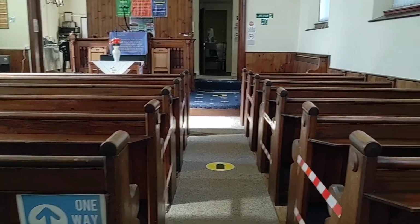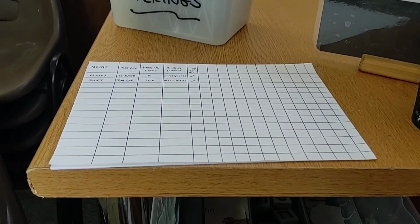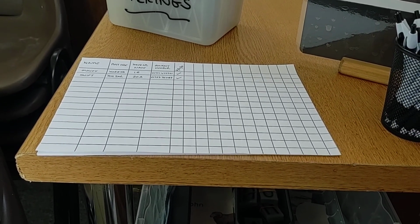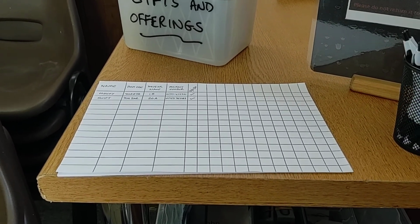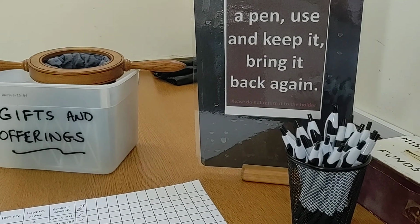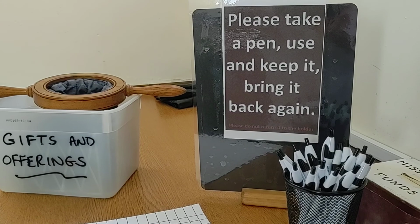But before you go that far, the first thing to do is to sign in. You will be aware that according to government stipulations, we must keep a record of your name and your visit, so that should there be an infection, we can be in touch with you. A free bonus: if you're coming, please pick up a pen. It's yours to take away and to keep.